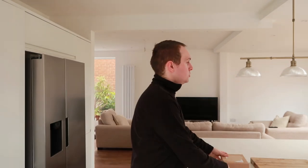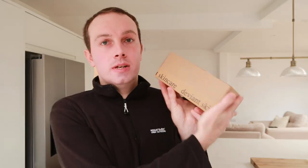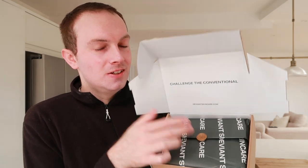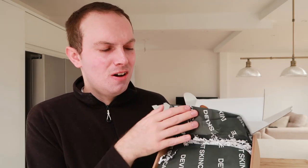But I did actually come home to a nice parcel from Deviant Skincare. So this is PR, just, you know, full disclosure there. I am so, so excited because they recently released their pigmentation corrector serum, and it looks absolutely stunning. I really have been eyeing it up for a while. So hopefully I have it in here, but the packaging is absolutely stunning. Like, you know, the wax seal on there. Oh, just beautiful.